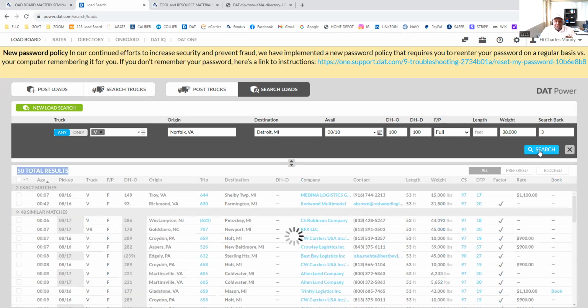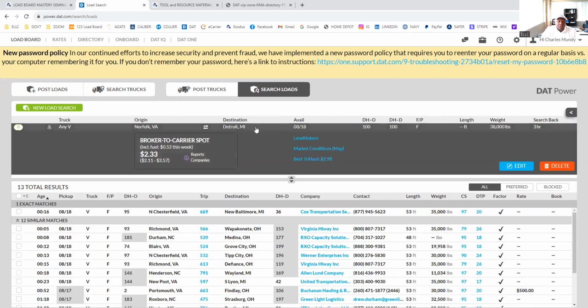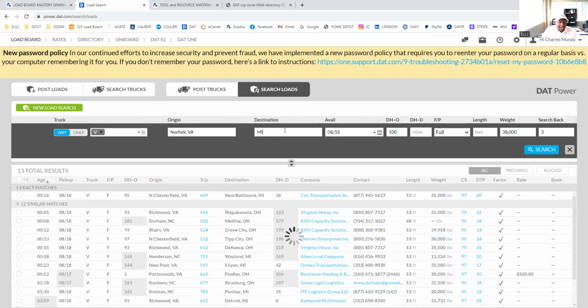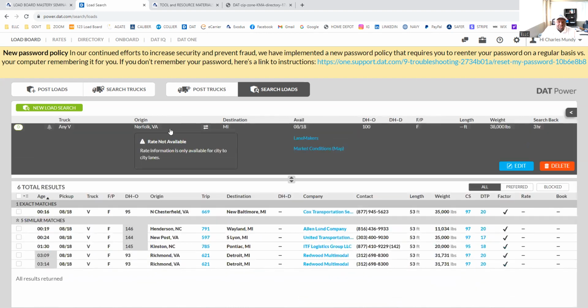So I'm going to hit search. Norfolk to Detroit only yielded me 13 loads. If I were to change that to zone 4 or the state of Michigan, it'll grow. And then the zone that Michigan is in, it'll grow even larger. Let me show you what I mean. Let's go back and edit that. Let's change Detroit to the state of Michigan. So now it got smaller, you see?